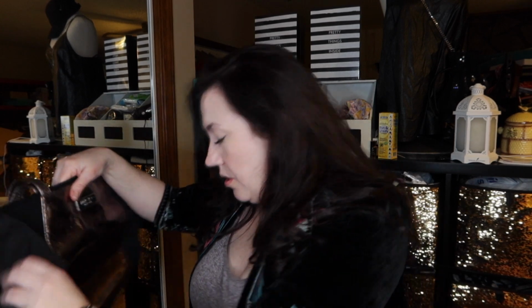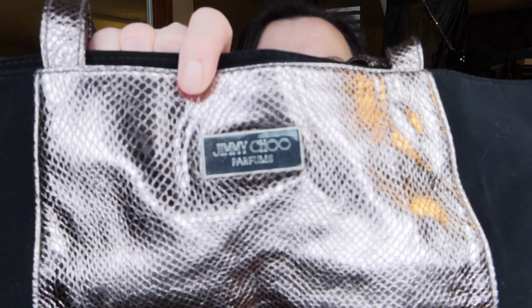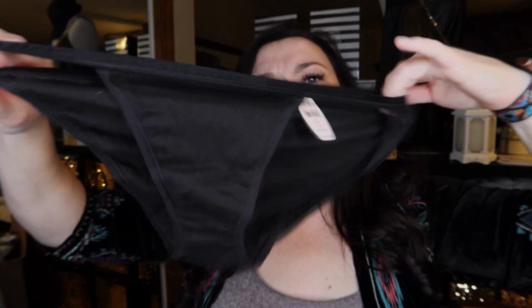Oh, this is cute. It is a Jimmy Choo perfume bag. It feels good, almost like velvet. And then it's got the snakeskin deal. That's kind of cool. And then just a few more things. There is a pair of loose underwear in here. String bikini, size small. New tags. None of us are that small.